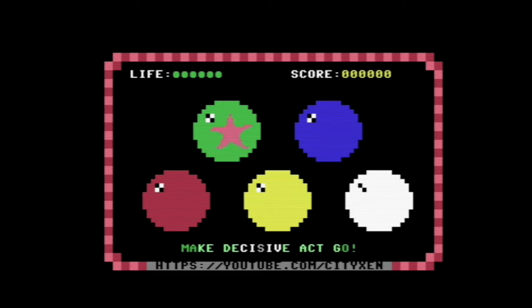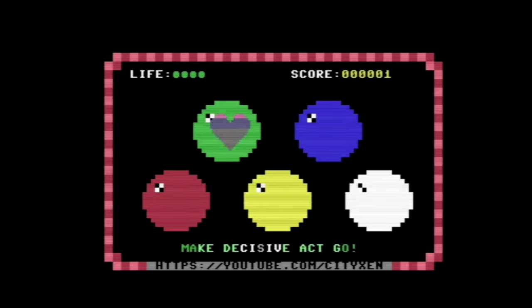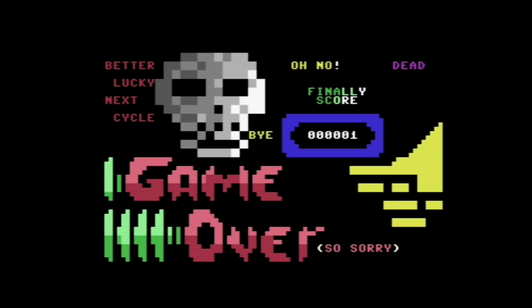One thing that is not mentioned in the instruction screen is that the game gets progressively faster, and every 40 points that you score, it then again increases in speed and difficulty. And so that is the rules for Whackadoodle.